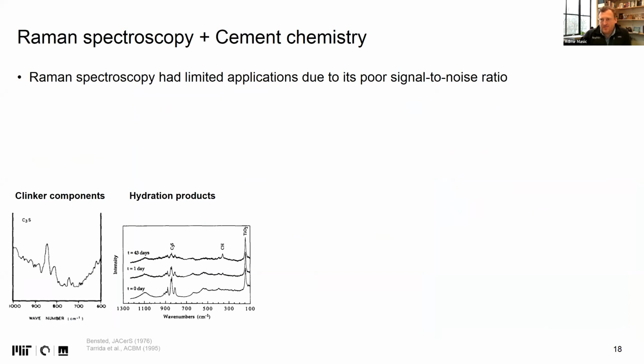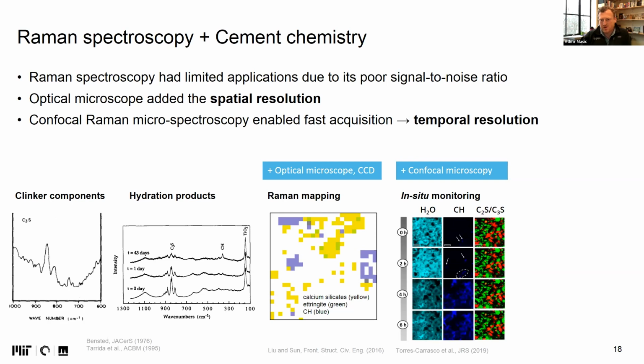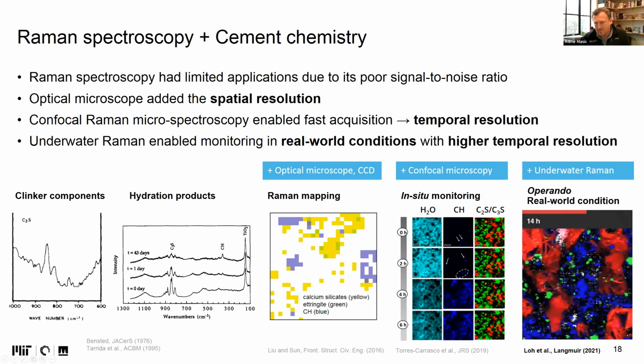As I said, I would not be mad if you don't know about Raman spectroscopy, because Raman spectroscopy applied to cement chemistry started and stopped being used many years ago. You see, these are papers from the 70s and 90s, where Raman spectroscopy definitely struggled from one of the biggest problems, the fluorescence. With advances in Raman microscopy, especially confocal microscopy, we were able to overcome this, and we are talking about 2019 papers. Very recently, last year, we published this underwater confocal Raman microscopy study of real-world condition cement hydration.